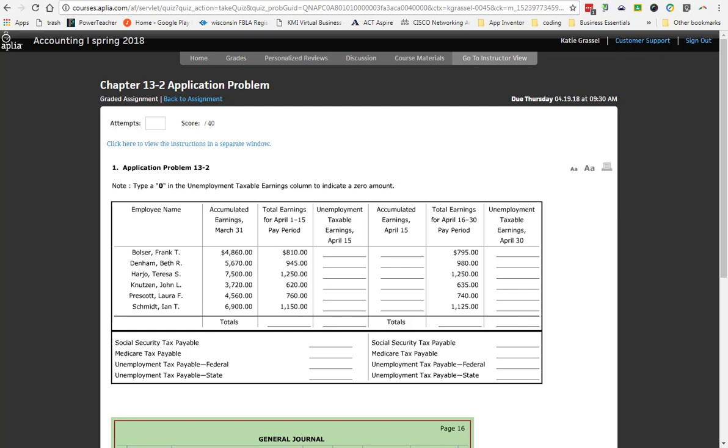Laura? All of it. Ian? 100. Do you see that? Because Ian is at 6,900. So therefore, Ian we're going to have $100 of that be taxable. Then you add up and you get your two numbers and you do exactly how we did on the first application problem.